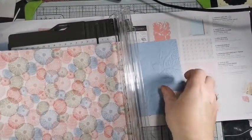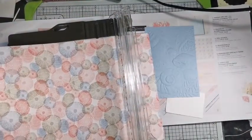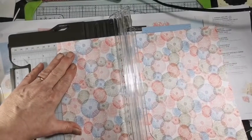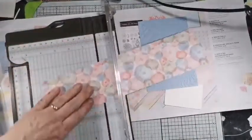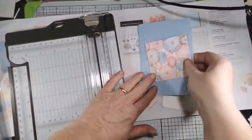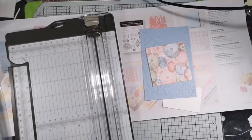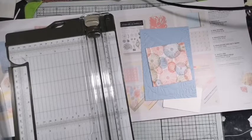I'm going to take a piece of this. I'm just going to have a section in the middle. I don't want it to be too big. When I caught that blade, I caught my blade on a die that was resting underneath some paper. I wonder if I bent it slightly. Some of that paper. I'm going to grab a bit of Sahara Sand card. I'm rustling through my scrap pieces of card down here.